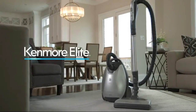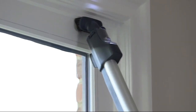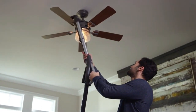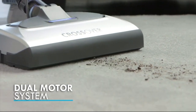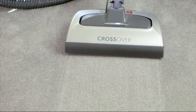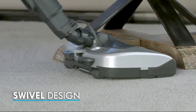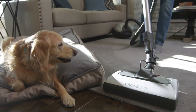The Kenmore Elite pet-friendly crossover canister is a powerful, versatile vacuum designed to clean your entire home, from floor to ceiling, and those hard-to-reach spaces in between. Its dual motor system creates a powerful suction to tackle your toughest household messes. Plus, a swivel design makes it easy to maneuver around furniture and other obstacles.